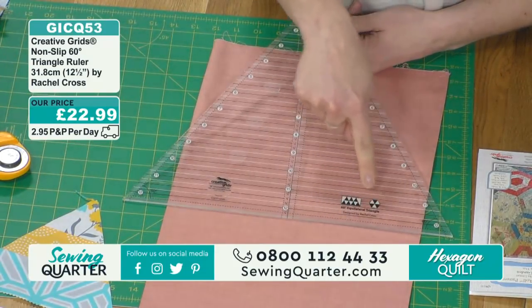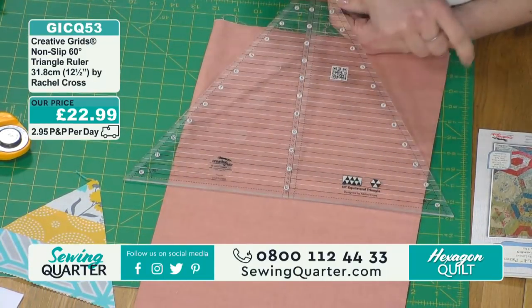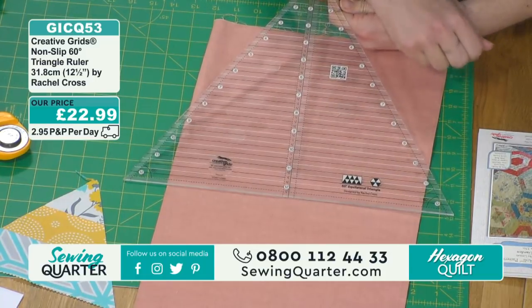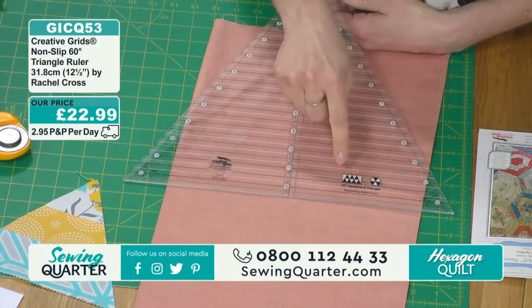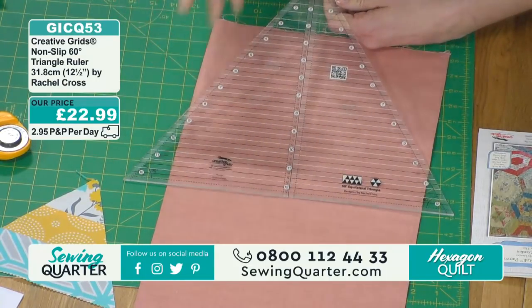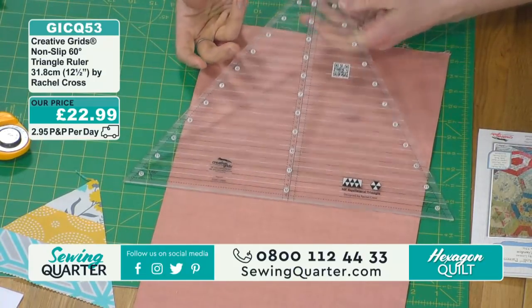That gives you a little idea as to other ways in which you can use it. I mean, that's one way. We're doing a more complicated, more intricate version of that. But then what about doing an edging, just like that? It's great. And you could do a whopper.